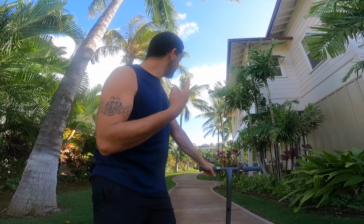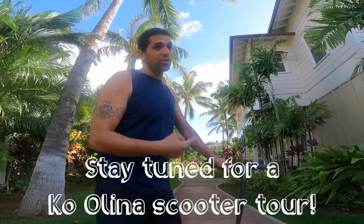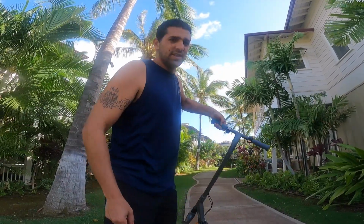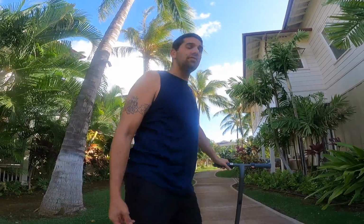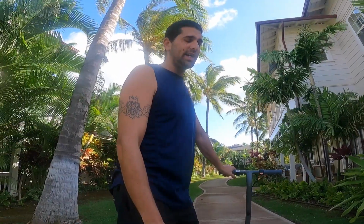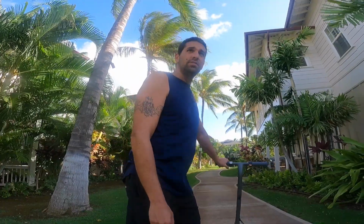Hey guys, what's up? We're back from the lagoon. We're at Ko Olina. It's called Coconut Plantations. Awesome spot. So this is kind of like what we do here. We have these scooters and we ride around and we're gonna go get a drink, some food to bring back to the house, and let's go check that out. Let's go take the ride.